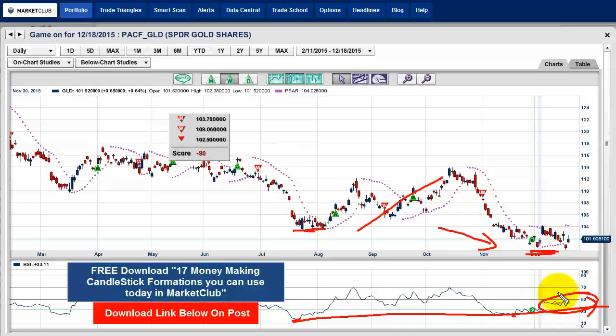Watch the 50 line here. Again, watch the weekly and the daily. If those turn green, you want to be long this particular share. If you want to be very conservative, wait until the monthly kicks in. But we trade gold, and this is, remember, a mirror spot gold on the weeklies and dailies.